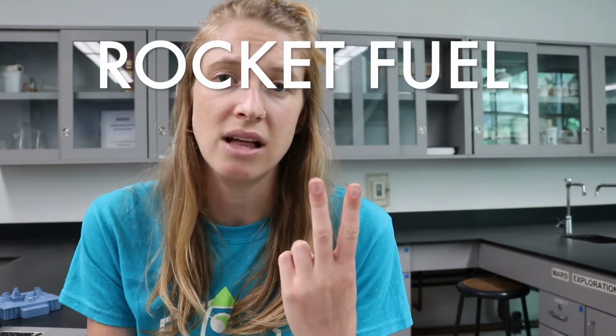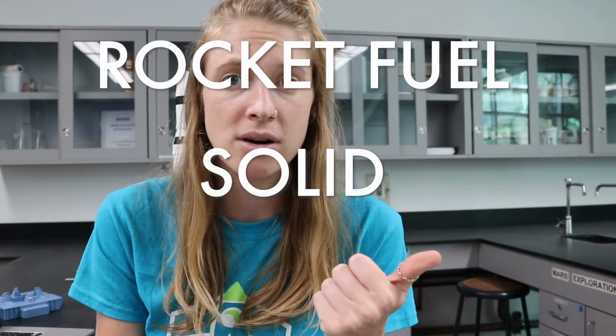When scientists build rockets, they can choose between pretty much 2 different types of rocket fuel, either solid fuel or liquid fuel. Now we're gonna do some demonstrations to explore how solid and liquid fuels burn and compare them to figure out why a rocket ship might use solid fuel or liquid fuel or a combination of both. So get ready, because these are about to be some explosive demonstrations.